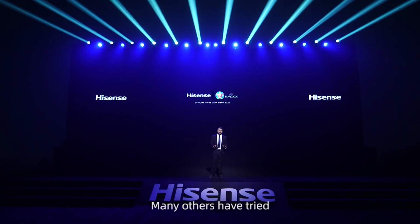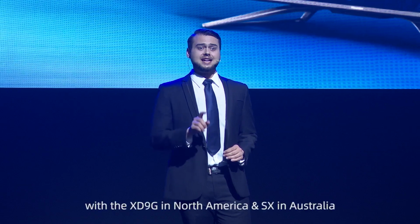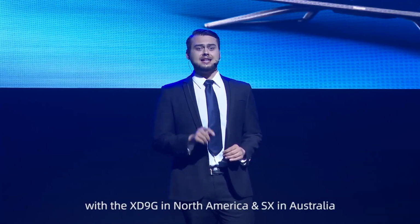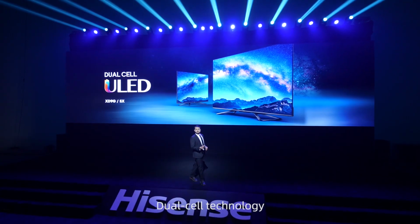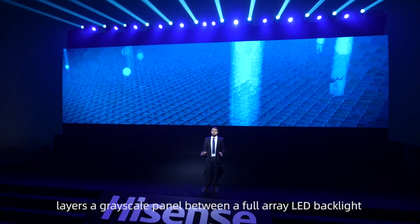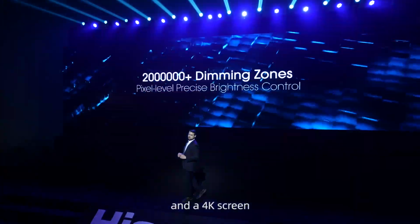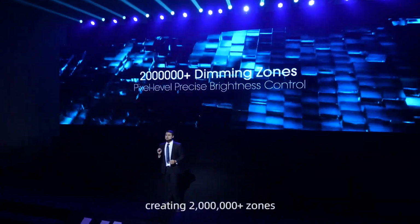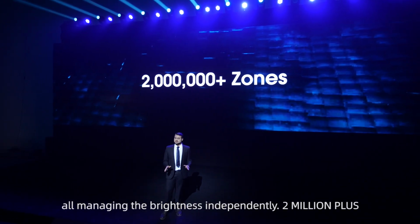Many others have tried, but Hisense is the first company to bring dual cell technology to market with the XD9G in North America and the SX in Australia. Dual cell technology layers a grayscale panel between a full array LED backlight and a 4K screen, creating 2 million plus zones, all managing the brightness independently.